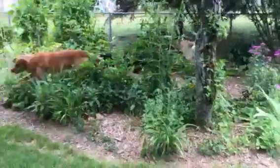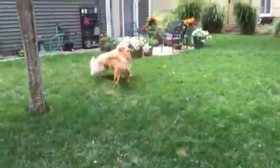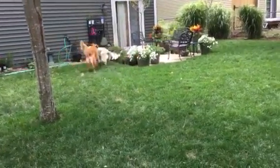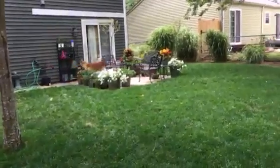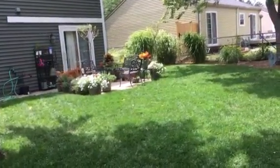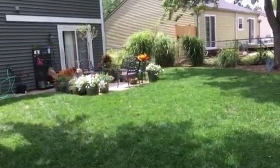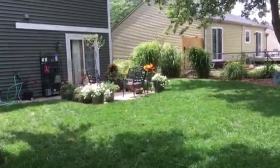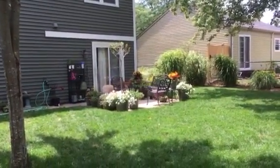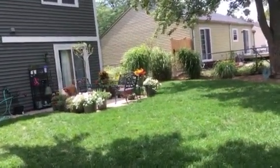Jessie needs to do some running. Oh, there they go. Run it off, girls. They like to run in very tight circles around the patio as fast as they can. Skitter around the corners of the planters and go back between the chair and the slider and just real tight circles.